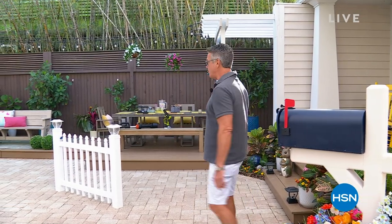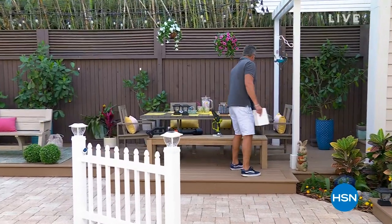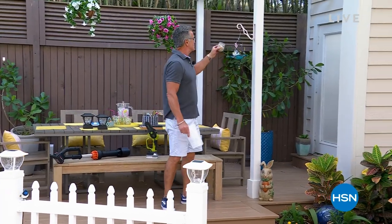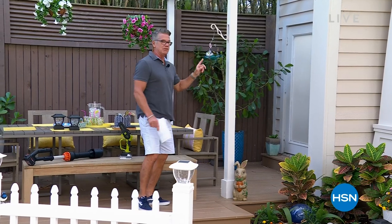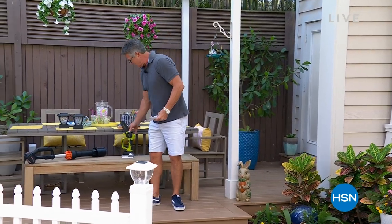Let's go feed the birds. Come on back. Let's do it. Remember, I tell you, there's my sound effect. If you want creatures to come to your house, you gotta lure them in a little bit, right? So put some bird seed out. I got this bird feeder, which is available if you wanna grab that as well. But that's the way to get them to come. You wanna enjoy all those great garden creatures, that's the way to do it.